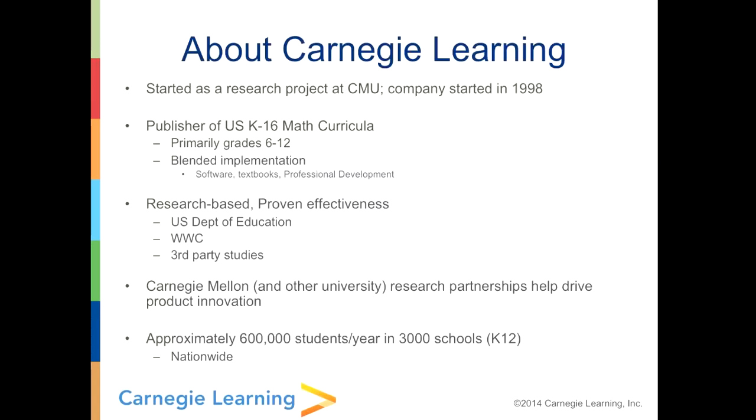The model is typically that a student in one of our classes, instead of using a traditional textbook approach, would use our textbooks, which are more kind of workbook-like. 3 days a week in the classroom, they would be using the software 2 days a week in their regular classroom. And the software is also, of course, available after class for homework and things like that. I'll talk a little bit about the research background and effectiveness studies that we've done as we go on.